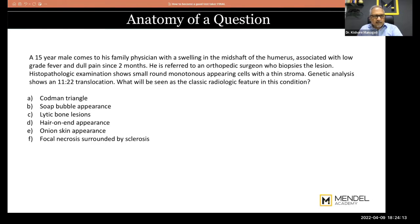We have a 15-year-old male who comes to the family physician with a swelling in the mid shaft of the humerus, associated with low-grade fever and dull pain since 2 months. He is referred to an orthopedic surgeon who biopsies the lesion. Histopathologic examination shows round, monotonous appearing cells with a thin stroma. Genetic analysis shows an 11;22 translocation. Now that is a buzzword, as they call it. It's the clincher. This is what clinches the diagnosis.